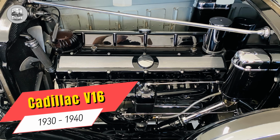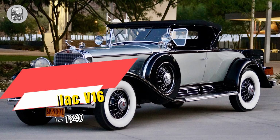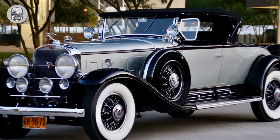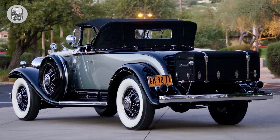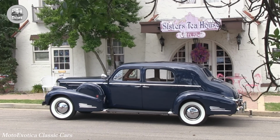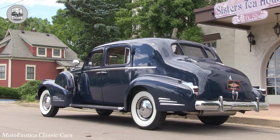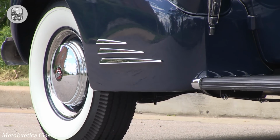(1930 to 1940) Cadillac V16. Have you ever heard of a car so powerful and luxurious that it became an icon of its time, yet so rare that few know it existed? Enter the Cadillac V16. Introduced in 1930, this engine was Cadillac's bold response to the luxury demands of the era.